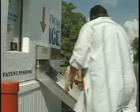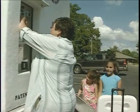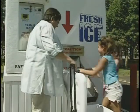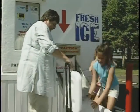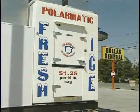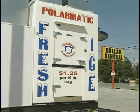Automated ice vending is an exploding component of that market. In less than a decade, consumers have come to accept this technology wholeheartedly. In fact, they prefer the ease of use and lower product cost these units provide. It's very convenient for people. We operate it 24 hours a day, drive up, get their ice, and leave. Automated ice vending units will eventually drive traditional bagged ice sales out of the market. Polarmatic has changed the ice vending business forever.